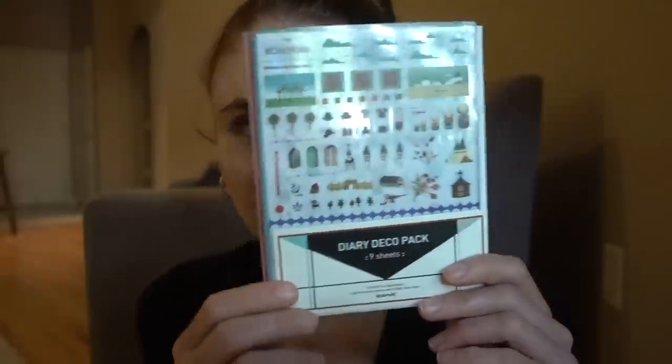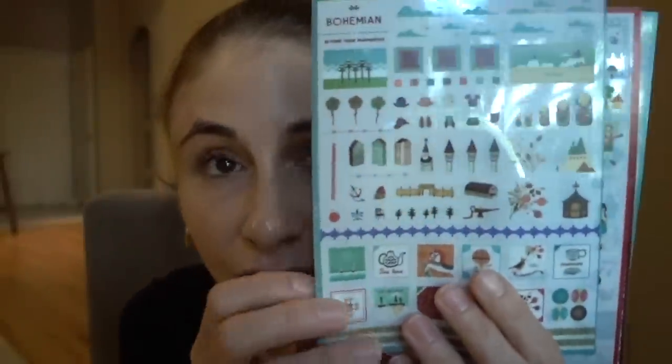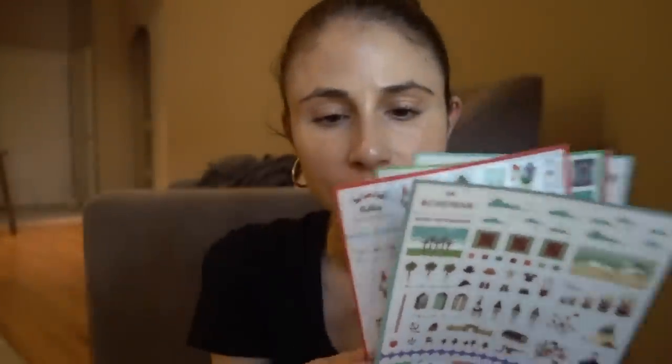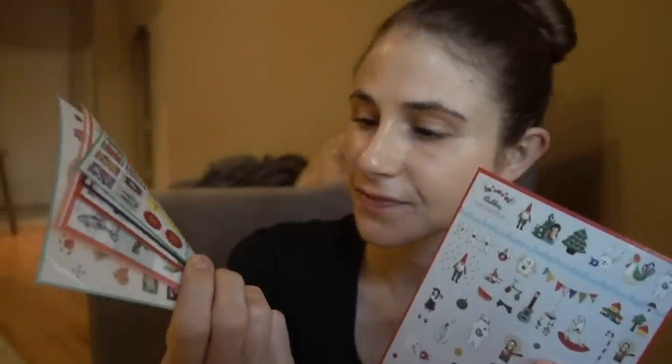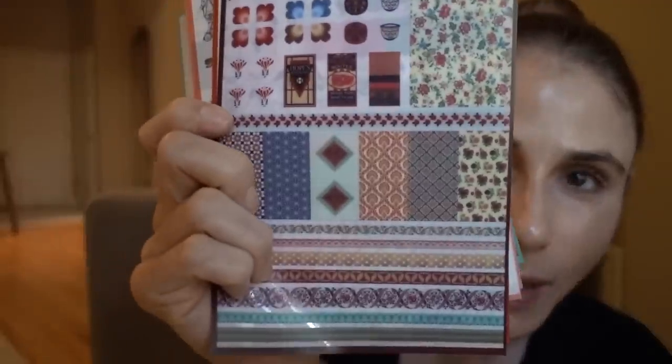Then I also got this diary deco pack. It's 9 sheets of different stickers. They're really also very cute and simultaneously functional. Like they're little buildings and things. And I just really like that they're sort of unique, you know? They have some that are kind of festive for the holidays. Little happy sayings, play with me, that's good for Tybee. Aren't those pretty to make like nice borders? I really like that.